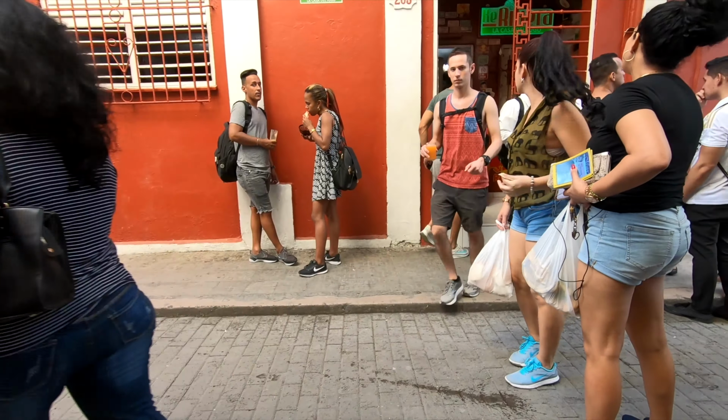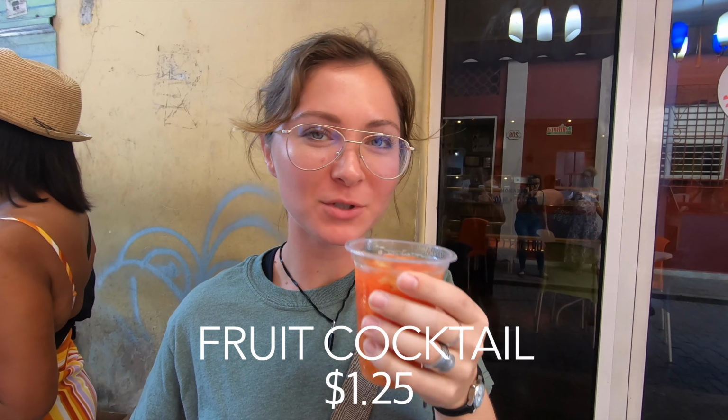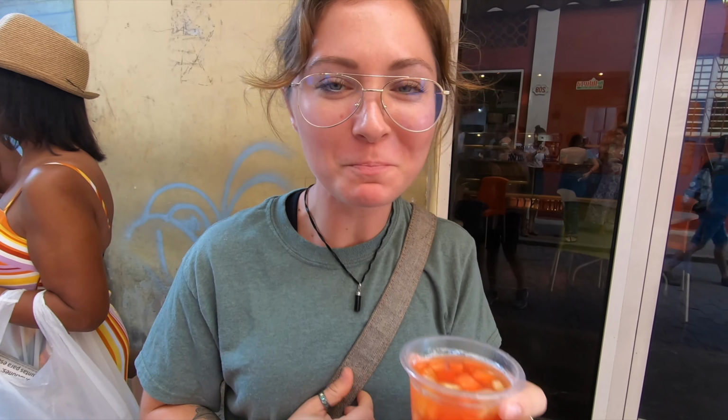$0.25. Cubo del melocotón. Melocotón, no sé. What is it? Very strong. But what is it? Yeah, it's a fruit cocktail, but it's got rum in it. So it's almost like one of those little fruit cups you eat at home. Yeah, just like that. But throw in some rum.